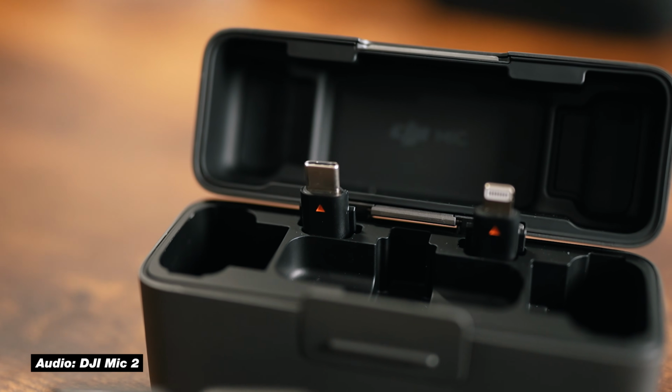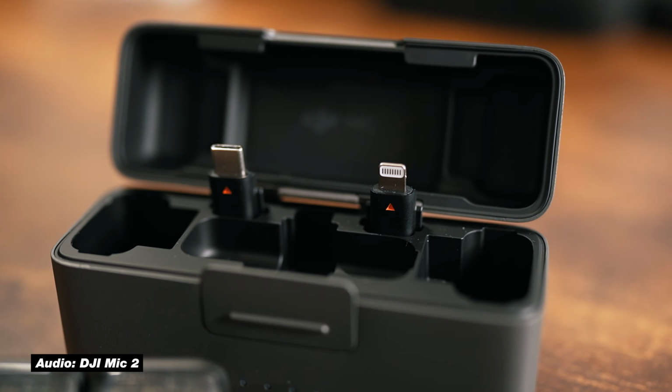But something about this case I really like, and you do get some adapters for USB-C and Lightning as well. So a good little case, you can carry this anywhere, and it feels really sturdy, really rugged, like you could take it, drop it off of a cliff, and this thing is still going to survive somehow.